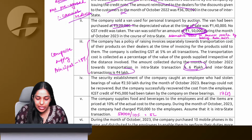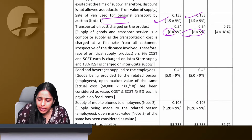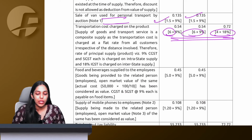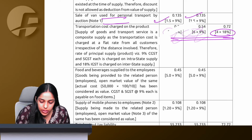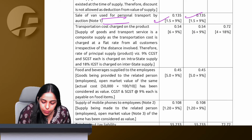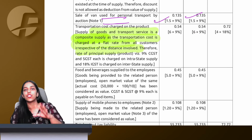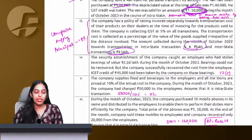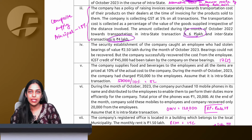So 6 lakh intrastate and 4 lakh interstate, I will charge GST at the rate of 18% only. Why? Because this becomes a composite supply. Supply of goods and transport service is a composite supply because transportation cost as such is charged on flat basis on all the customers. It is there with the original principal supply. Therefore, it is taxable at the original rate of the principal supply.